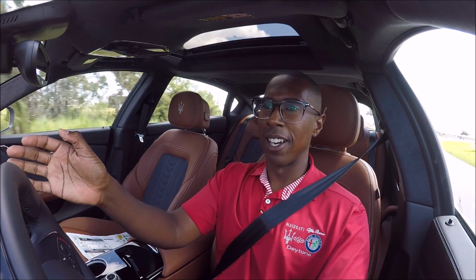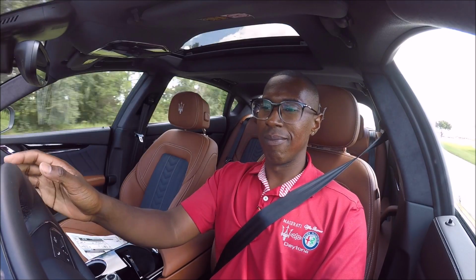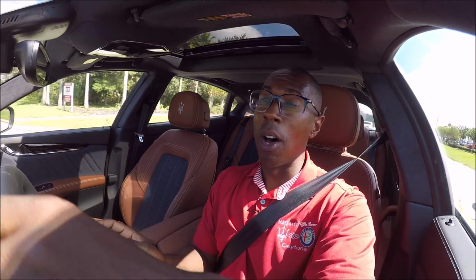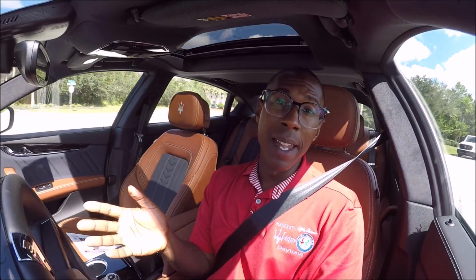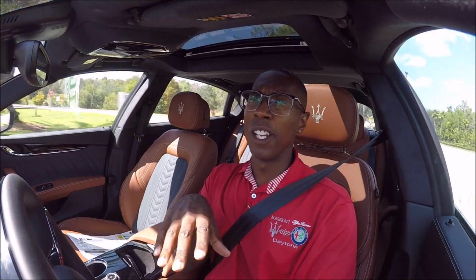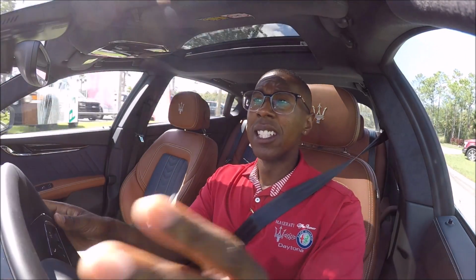So like even on this turn, I mean, it turned for me. Now, eventually it's gonna flash red and tell me to put my hands on the steering wheel. Now, if you guys don't know, I did do a quick video on the lane keep assist in action, so I can link that at the end of this video, so you can just click on it and see what it looks like.